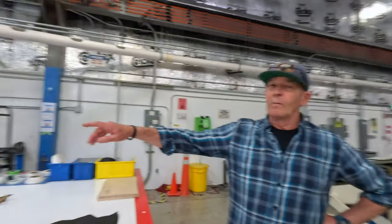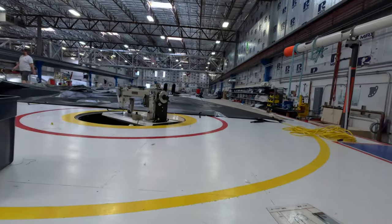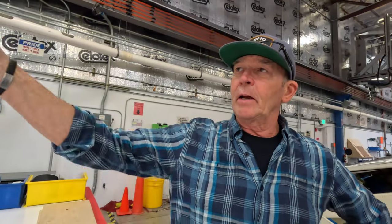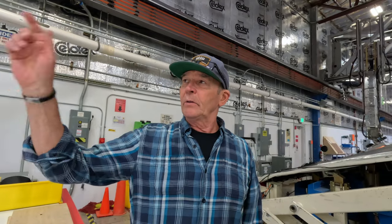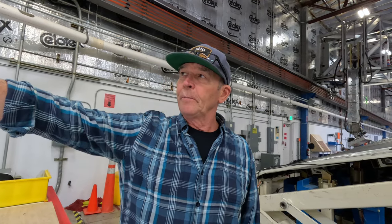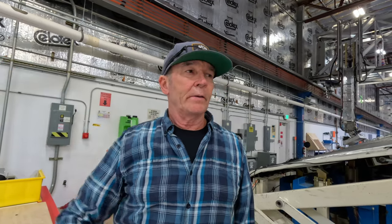It's quite a machine. And then you see this belt here on the floor. That machine moves the whole length of the floor. So instead of having 12 people hanging on to the sail and dragging it through the machine, we just lay the sail out, and one operator can put the luff tape and leech tape on with a machine that's walking up and down the floor.